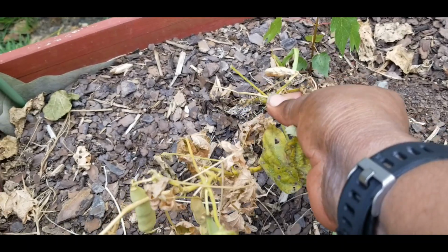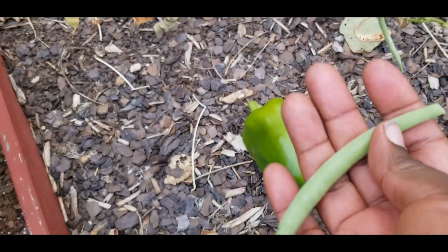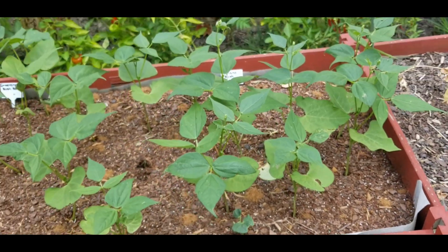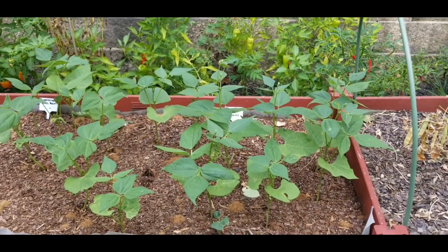There's one little bean on this one plant that I need to take. I'll take it in with my bean and my bell peppers, but these beans look really, really good.